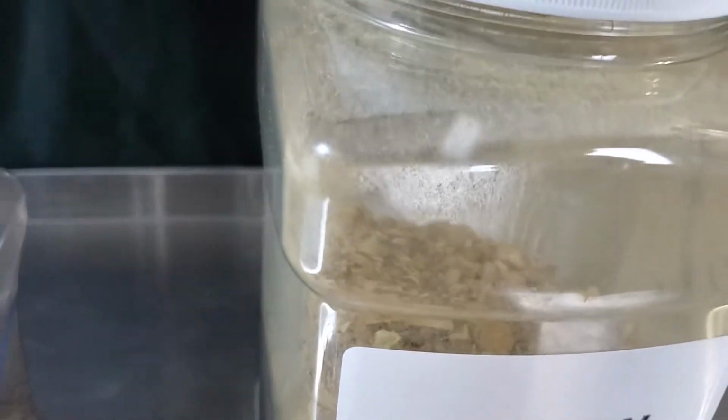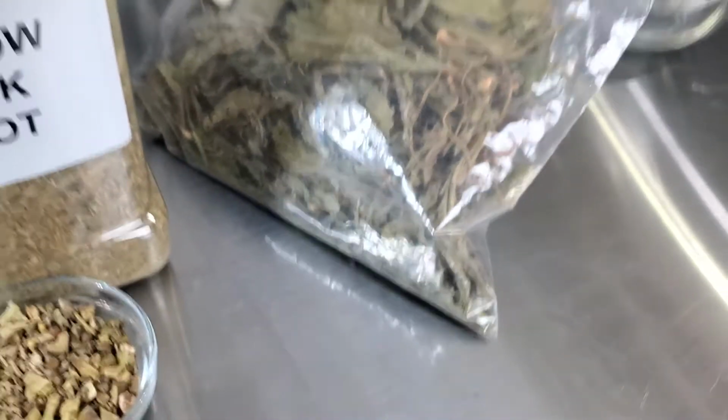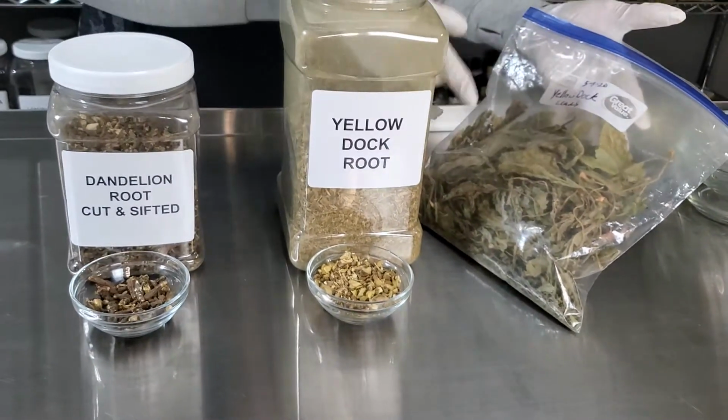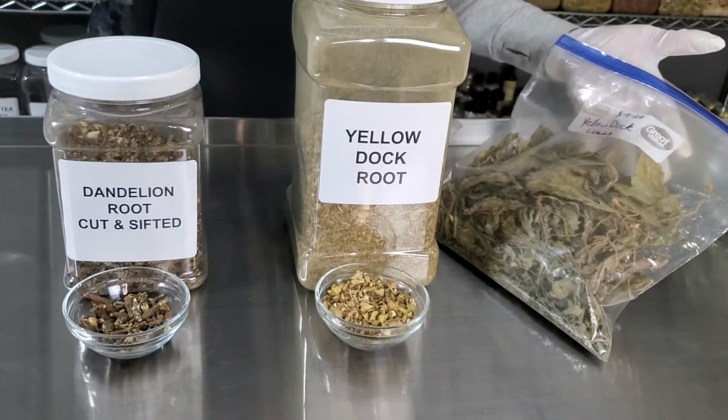It's also great for the skin. I also use the yellow dock root and the leaves for my hemorrhoid salve. Okay, the leaves, you can make pellets out of them. These are leaves that I have dried, and they're also edible as well. But both of these are great for inflammation.